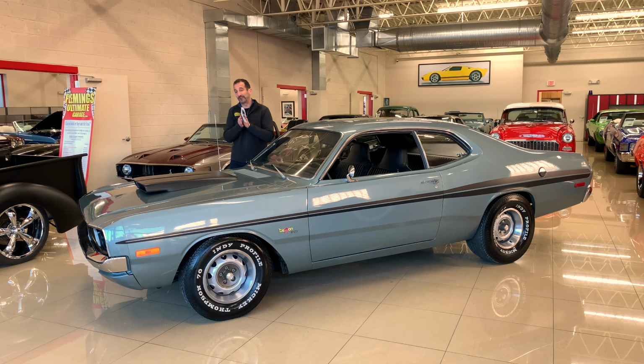Everybody has their flavors, whether you're a GM person, a Mopar person, a Ford person. I'm not going to claim what I am, but I do like the Mopars just a little bit. I do. I love these cars. You know why? Because first off, the 340 motor in them is fabulous. The 4-speed in it makes it even better. These are super lightweight, and they are way faster than the credit they've been given in the past.